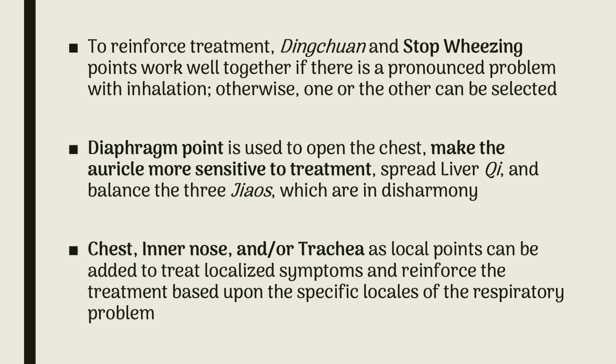To reinforce treatment, Ding Chuan and stop wheezing points work well together if there is a pronounced problem with inhalation. Otherwise, one or the other can be selected. Diaphragm point is used to open the chest, make the auricle more sensitive to treatment, spread liver qi, and balance the three jiaos which are in disharmony. Chest, inner nose, and/or trachea as local points can be added to treat localized symptoms and reinforce the treatment based upon the specific locales of the respiratory problem.